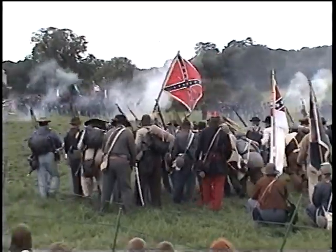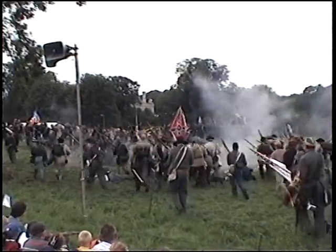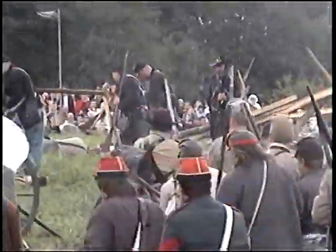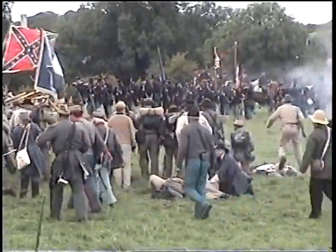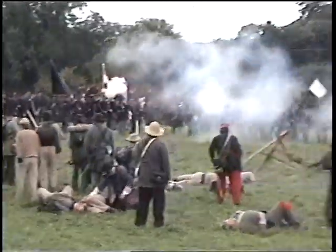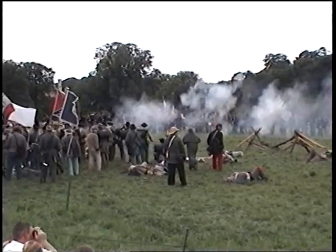And now the Confederates decide on a desperate countercharge. The last throw of the dice, ladies and gentlemen. If they can drive the Union troops off, maybe they can still win the day. Their charge has faltered. They've got to the gun line, but they can get no further. Union troops pouring in heavy fire on the Confederate flanks.